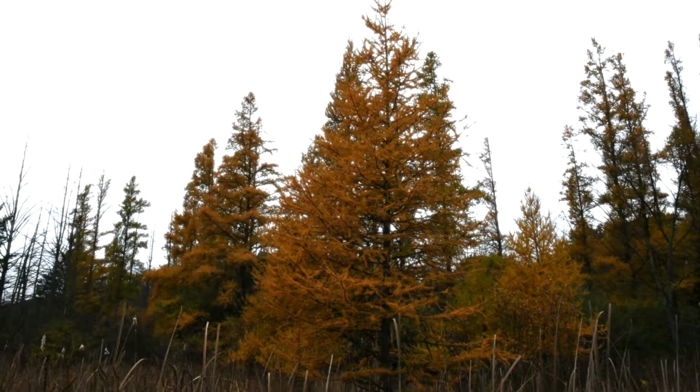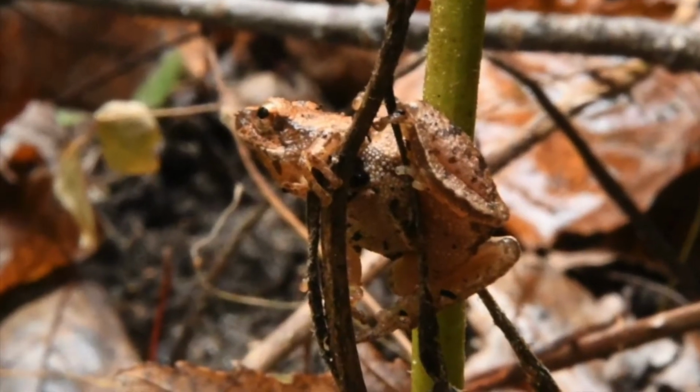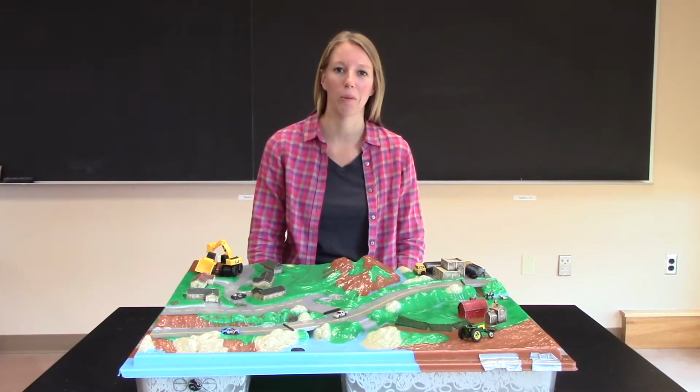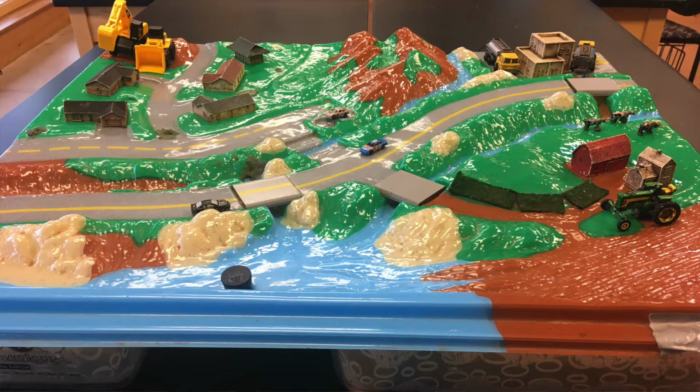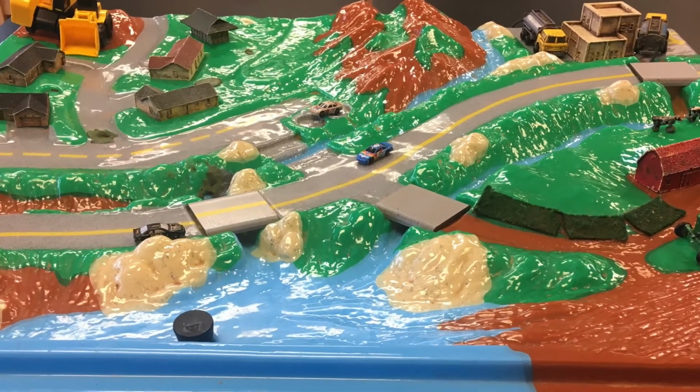Protect Our Waters Thornapple River Watershed Series is how we can become familiar with the water resources in our community and how we can protect them. In this video, we will be exploring what is a watershed. To be able to talk about what a watershed is, we're going to take a journey through a model watershed.